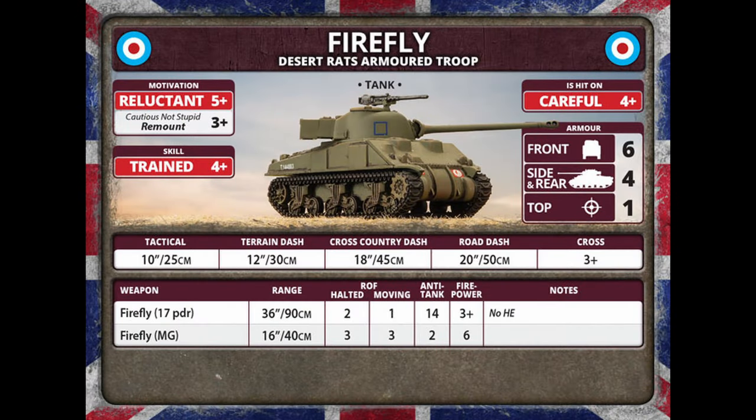Now, is Firefly a decent tank? Well, I'm preaching to the choir here, I'm sure. You mentioned earlier that we've got Challenger in it as a card, because you don't have a Firefly card. But if I look at the Cromwell card, the Cromwell card allows you to take Cromwell or Firefly. So the Firefly, you're not going to take this as a unit on its own. This is a unit that is embedded in the Cromwell squadrons.